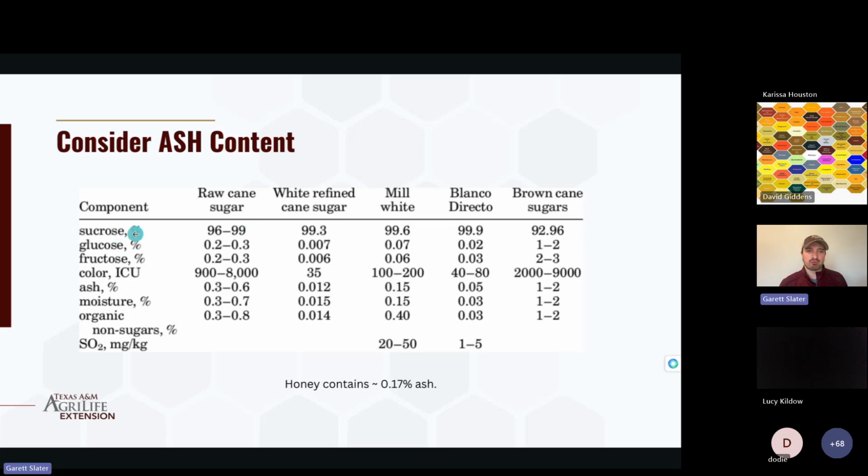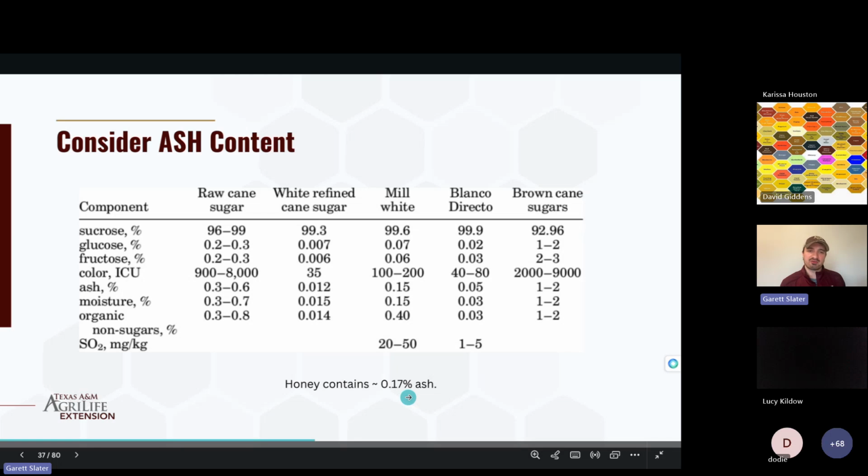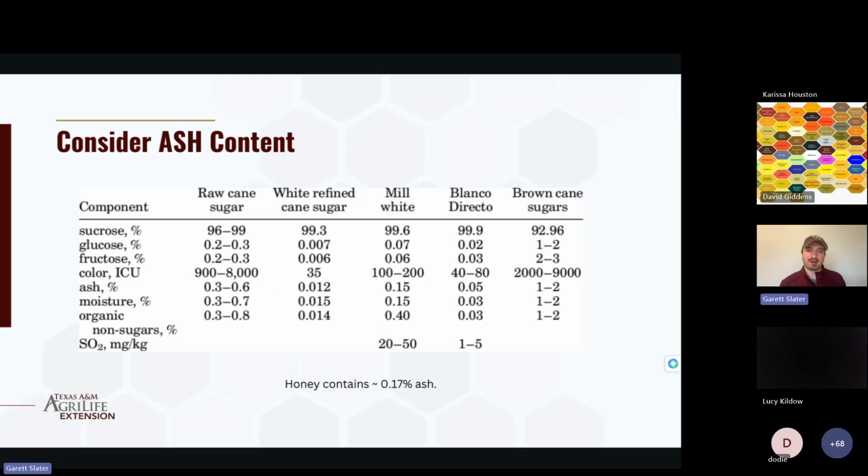So most sugars have a really high sucrose content, so 99% for most of these. Brown sugar has a lower sucrose content, but like I said, the bees have enzymes that'll break that sucrose into glucose and fructose. And so I wouldn't worry too much about the sucrose content because the bees will process that into honey. But the one thing to look for is the ash percentage. So even raw cane sugar has a relatively high ash content compared to honey, so 0.3 to 0.6% compared to 0.17% for honey. But remember that you're mixing it with water, so that's gonna be a bit lower. So raw cane sugar could be an option.